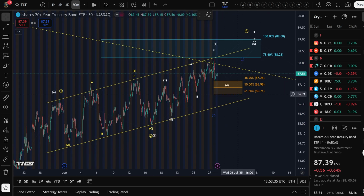So this is our support area, $86.71 to $87.26. This is where we would expect the reaction if this is indeed a fourth wave. Can go briefly below. This is more like an area of interest where buyers normally get interested. It doesn't necessarily mean the price has to react there. It also doesn't mean that if we break below it, something is invalidated. The true invalidation point is the low of the wave 2.